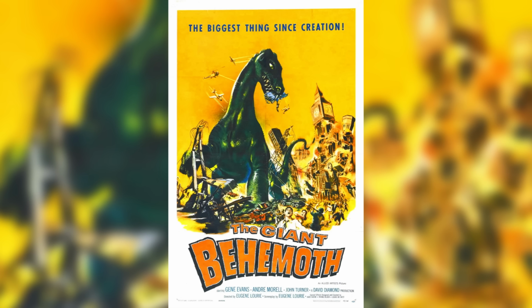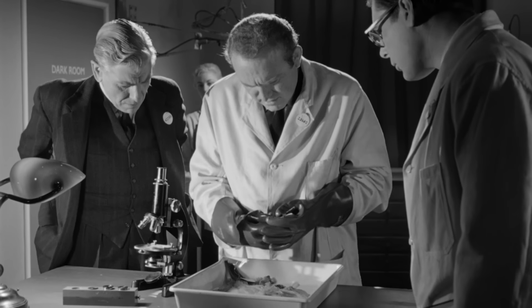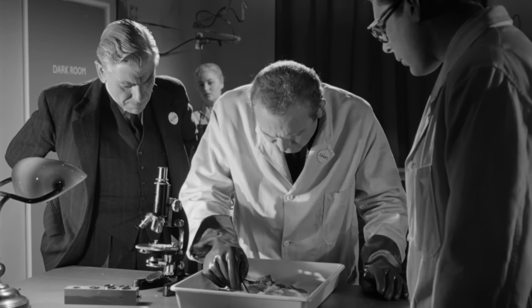Well, let's hope it's a monster, otherwise this poster is really misleading. Okay, I know it's common for a lot of 50s monster flicks to hide the monster and not fully reveal it until after the halfway point, but a lot of the best ones at least give you effective teases of the monster to keep you interested.